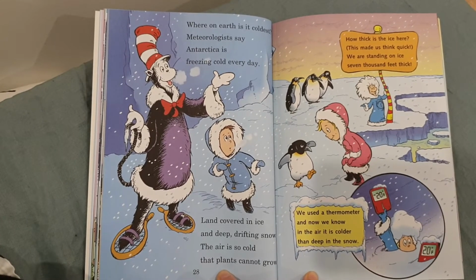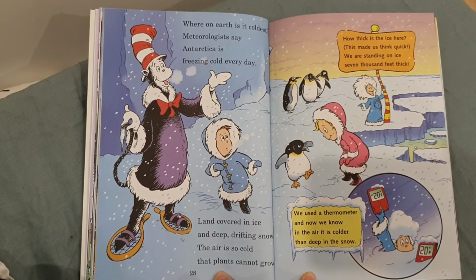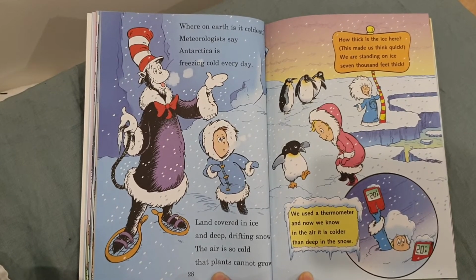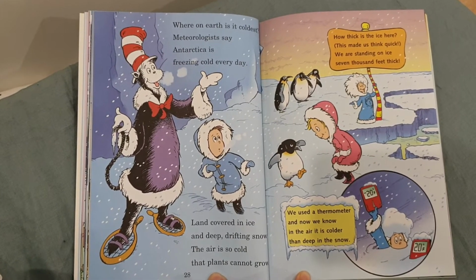Where on earth is it coldest? Meteorologists say Antarctica is freezing cold every day. Land covered in ice and deep, drifting snow. The air is so cold that plants cannot grow.